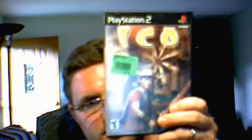I went to a Goodwill up there, a little bit of an old-fashioned Goodwill, but it was actually not a bad store. It's a really nice store. It's clean and in good shape. I picked up Ico. Slightly beat up CD, but not in bad shape really overall.